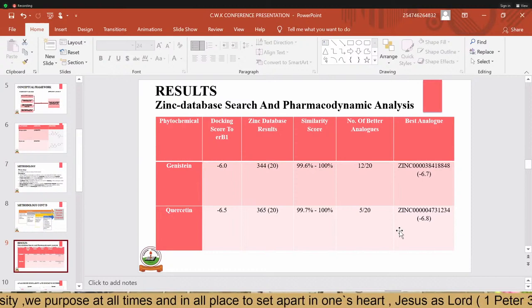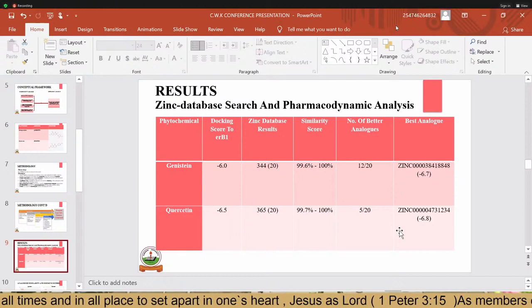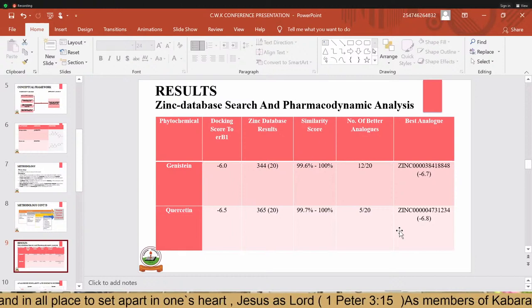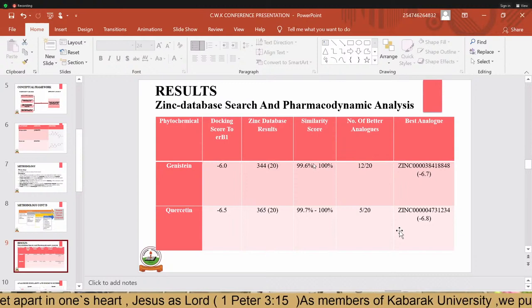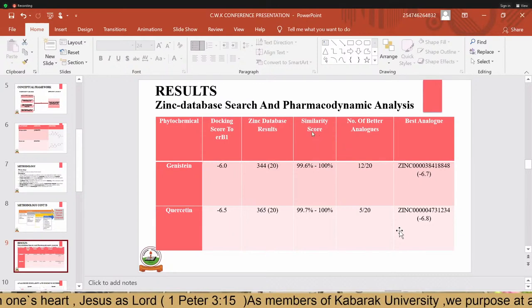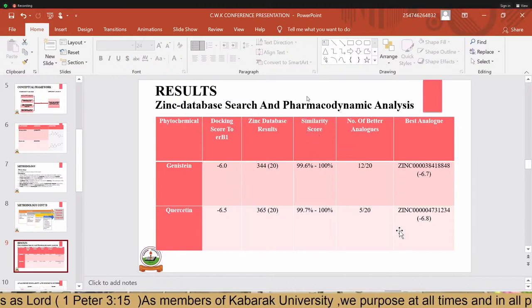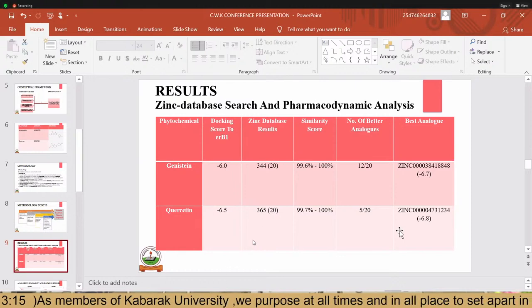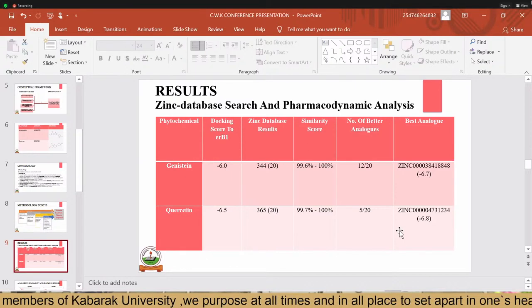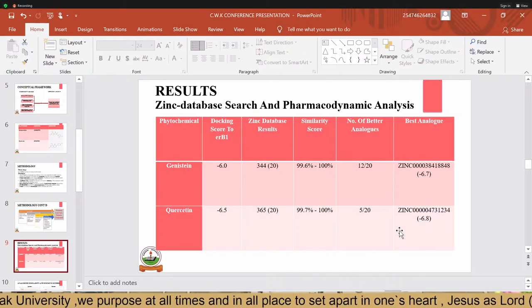So the score for quercetin was negative 6.0 and for genistein was negative 6.5. So this score is important because it is compared to the analogs. Then the second column, we got a total of 34 analogs for quercetin, 65 analogs for genistein. Out of all these analogs, we got 20 for each.